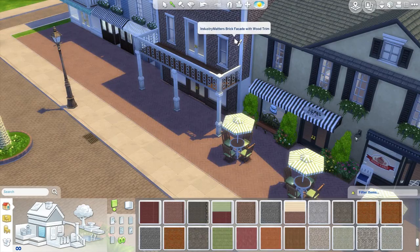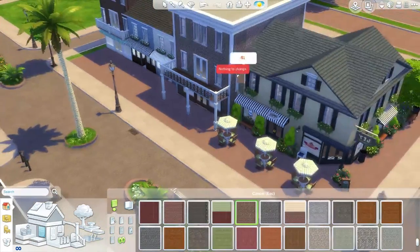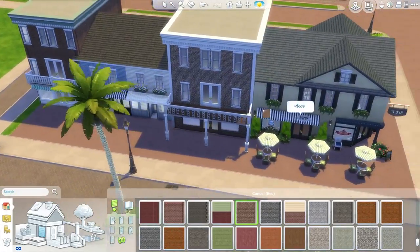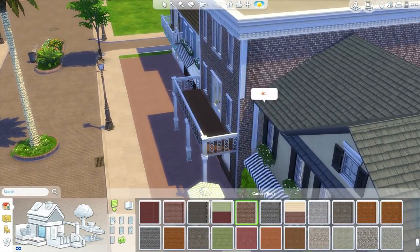And I wish it had the... Ugh, I don't like where that's going. The little border part of it. I really wish you could just pick where it went. Ugh, oh well.